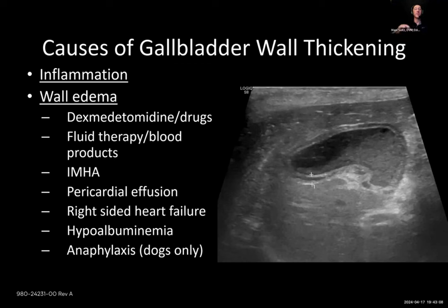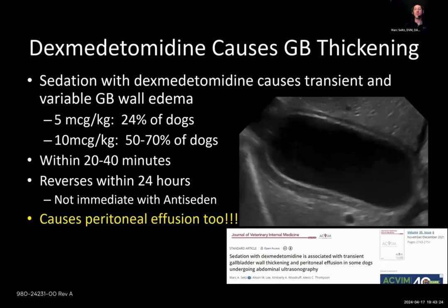The anaphylactic shock is interesting. It's a dog-only phenomenon, but it happens because the liver and the GI tract are the shock organs. So when they go into shock and have that mast cell degranulation, they get a lot of fluid pooling that occurs that just goes into the splanchnic circulation. So really fun.